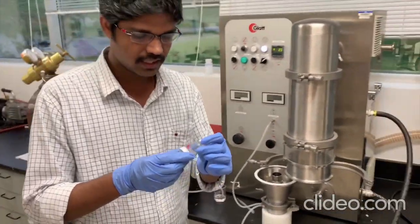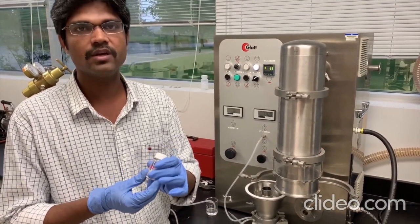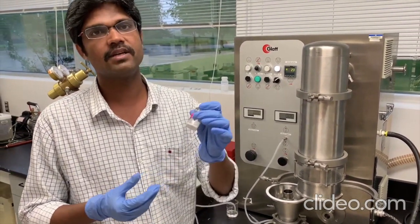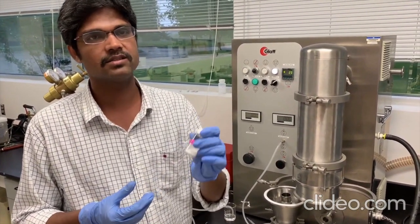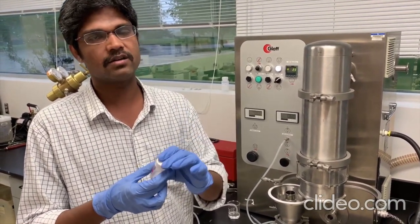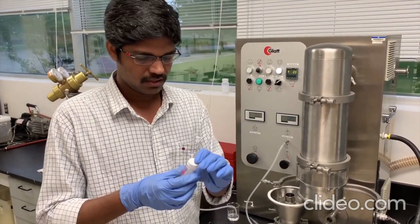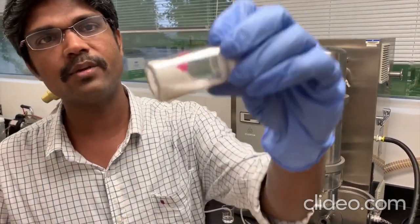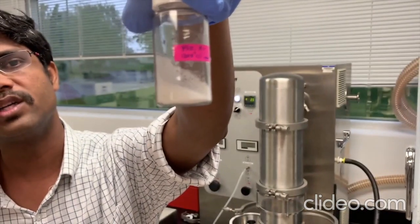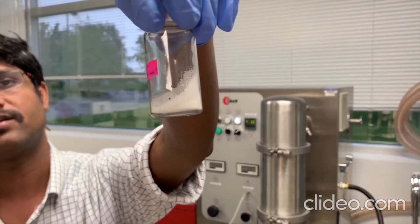I have cleaned the microspheres using water and then acetone in order to dissolve any impurities, and subsequently I have heated them at 1300 degrees Celsius in an argon atmosphere in order to remove all these organic binders or any other impurities which will hinder the coating process. So this is uncoated material. We can see it's uniformly distributed and it has a size of around 500 micron.